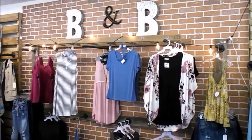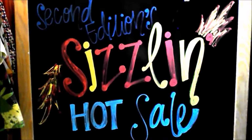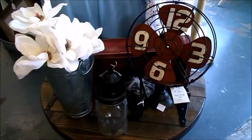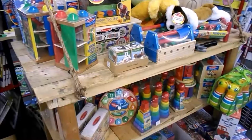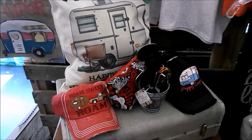Save a trip to the mall and experience 2 stores in one with a huge selection and variety of unique trending clothing and products. Bells and Bows in the 2nd edition shop is just what you've been searching for. Men's, women's, and children clothing for the entire family. Melissa and Doug toys, baked goods, home decor, and so much more.